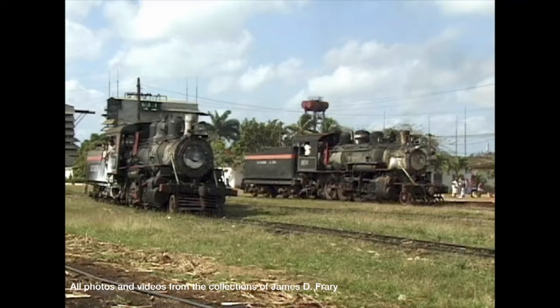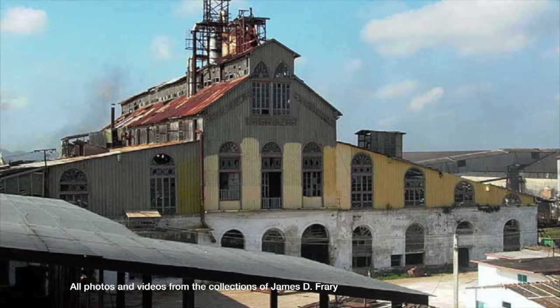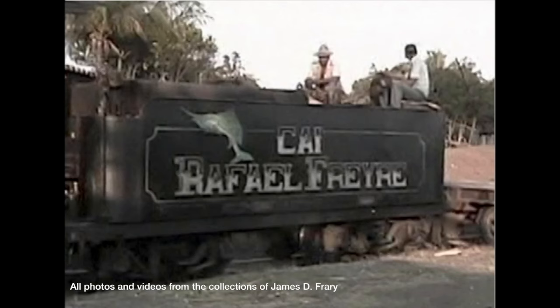The largest sugarcane railroad in Cuba was the Rafael Freire. Sounds like my name, only it's spelled a little differently. And I'm going to let Adolf Hungry Wolf introduce Rafael Freire.